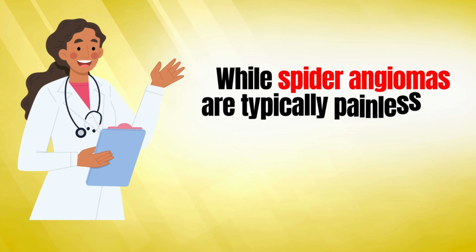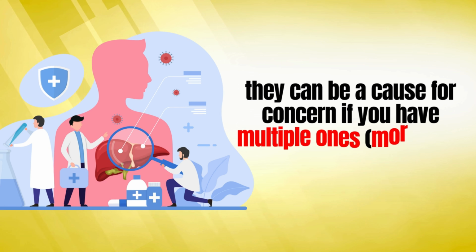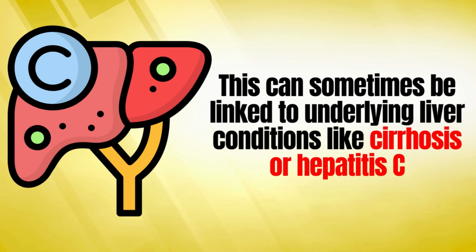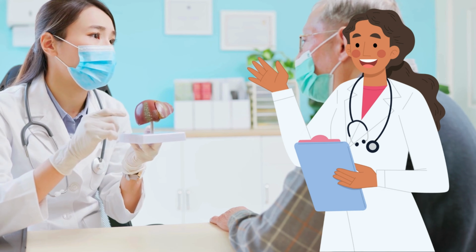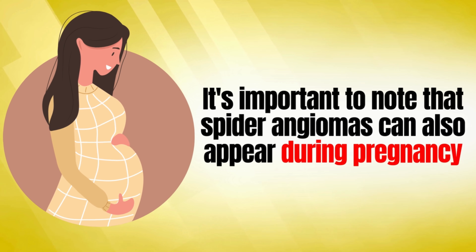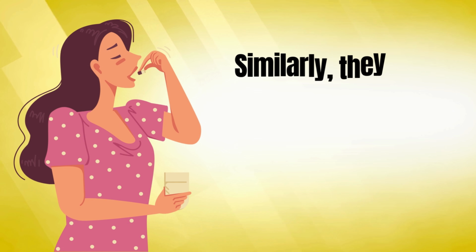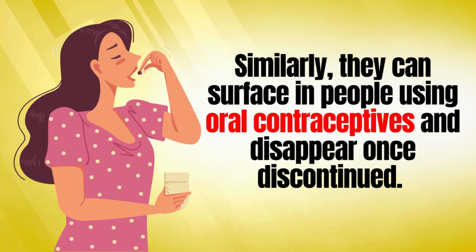While spider angiomas are typically painless and pose no threat to your health, they can be a cause for concern if you have multiple ones, more than 3. This can sometimes be linked to underlying liver conditions like cirrhosis or hepatitis C. If you have these and are concerned about your liver health, a doctor can perform tests to rule out any underlying issues. It's important to note that spider angiomas can also appear during pregnancy due to hormonal changes and usually fade away on their own after childbirth. Similarly, they can surface in people using oral contraceptives and disappear once discontinued.